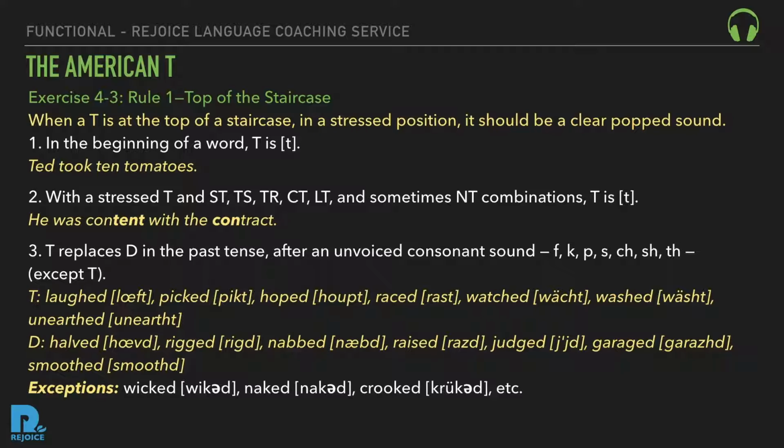3. T replaces D in the past tense after an unvoiced consonant sound: K, P, S, CH, SH, F, except T. T: laughed, picked, hoped, raced, watched, washed, unearthed. D: halved, rigged, nabbed, raised, judged, garaged, smoothed. Exceptions: wicked, naked, crooked, etc.